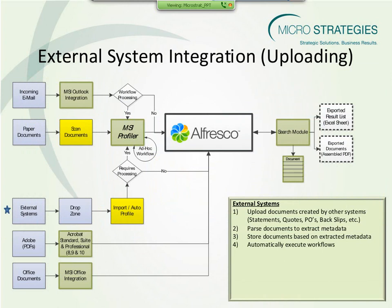Okay? The next thing is external systems, or importing external systems and so forth. Not a lot of exciting demo piece here, but what I will tell you is a lot of times we'll have situations where there's some sort of system, maybe it's a customer service system, building letters that are going out directly to clients. It could be a financial system or something building statements, or a system building invoices, and you want to store those documents in the Alfresco repository. So what we do is basically a little integration piece that they'll take those documents to a drop zone, we'll pick them up, we'll parse them.